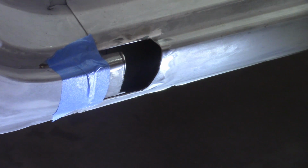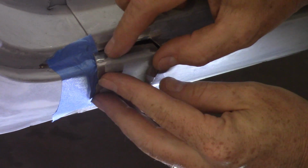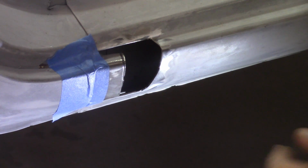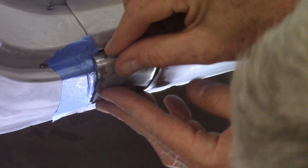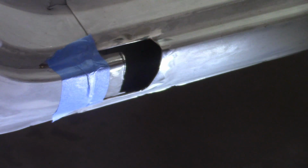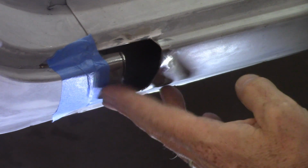Had trouble fitting this thing up with magnets or whatever else I was trying to do, so I'm just going to use tape here. The problem with the tape is I can't see all the seams. Try to get this taped as tight as I can get. That way that'll give me an idea of what I'm looking at. So what I'm going to do now is weld that flange in essentially where it sits.